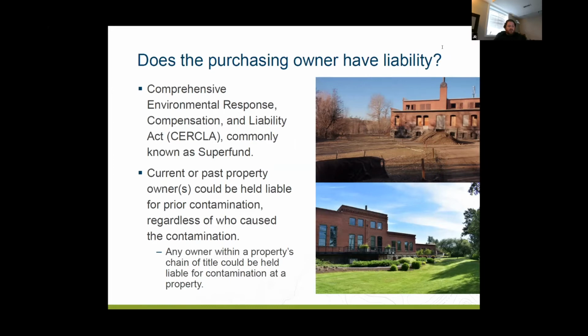We don't need to go into the details, but what's important is you need to understand that there are some protections in there for site owners and developers. What should get your attention is the Superfund part of it. That becomes apparent when any past property owners or lessees can be held responsible for contamination on a property, even though they didn't cause it.